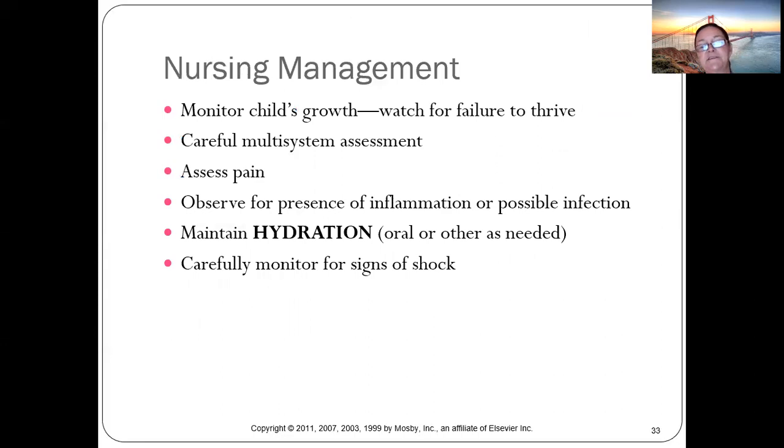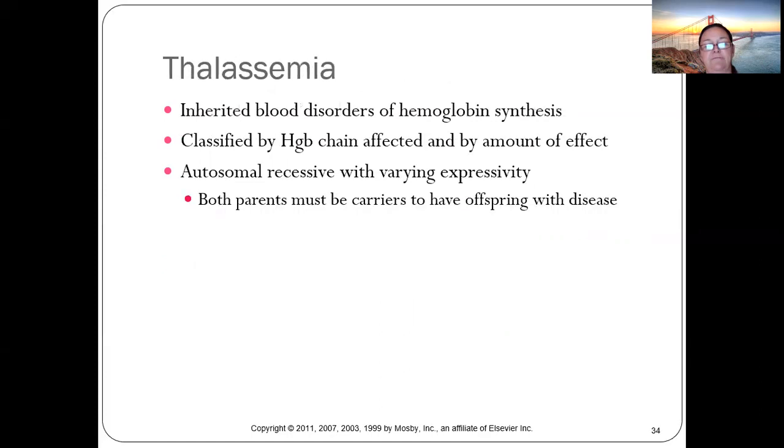But Isaac has continued to grow and do well, and he's able to take care of himself. And you can see how he's dealt with his disease, and he's doing well with it. So watch Isaac, and remember hydration, hydration, hydration.